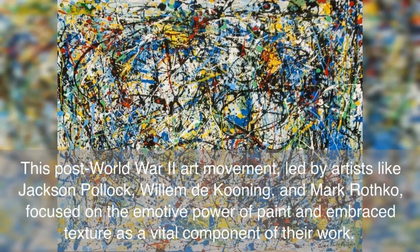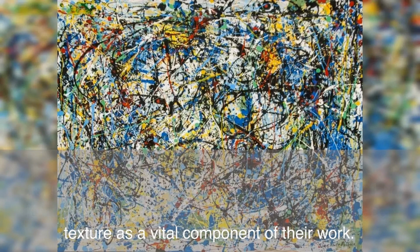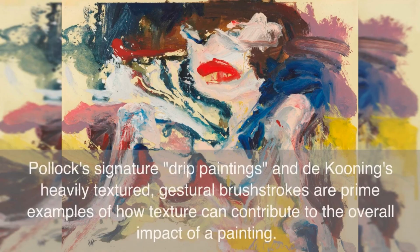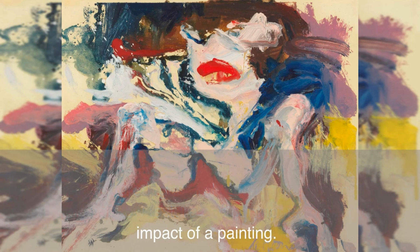Post-World War II art movements led by artists like Jackson Pollock, Willem de Kooning, and Mark Rothko focused on the emotive power of paint and embraced texture as a vital component of their artworks. Pollock's signature drip paintings and de Kooning's heavily textured gestural brush strokes are prime examples of how texture can contribute to the overall impact of a painting.